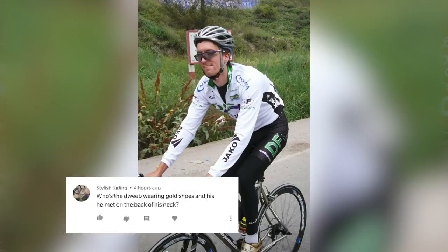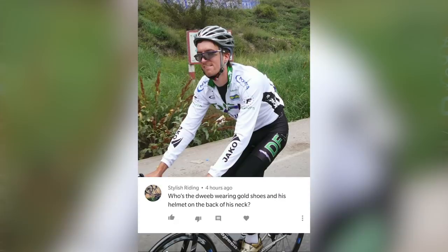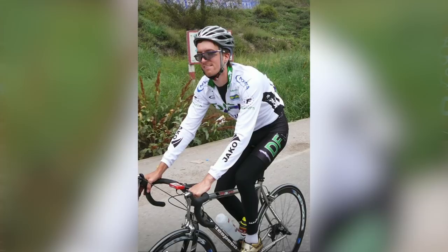Starting from underneath last week's GCN show, where Stylish Riding wrote in and said, "Who's the dweeb wearing gold shoes with his helmet on the back of his neck?" Well, Stylish Rider, I'm not sure if you were joking or not, but that was me. Deliberately looking unstylish, I might add. Dweeb does kind of sum it up, doesn't it? But there we go. Look at your face. Not my fault. I didn't choose to have a gold face. You chose to have gold shoes. You lost the race. I didn't.